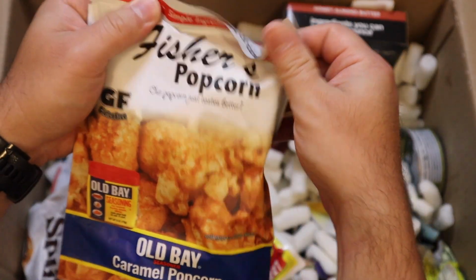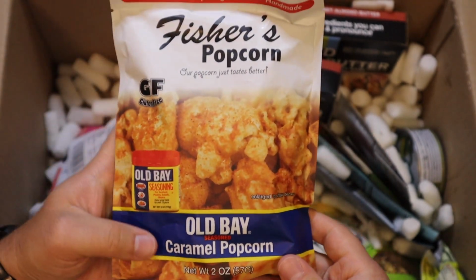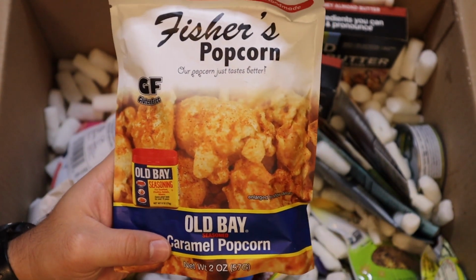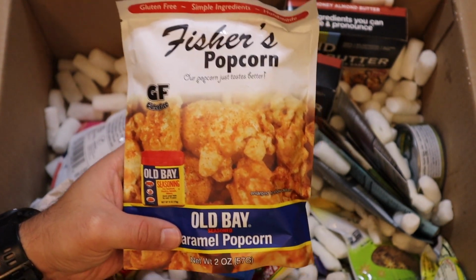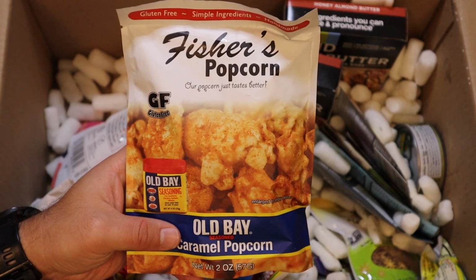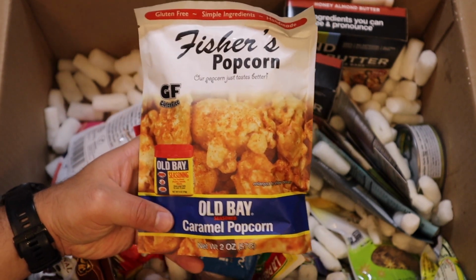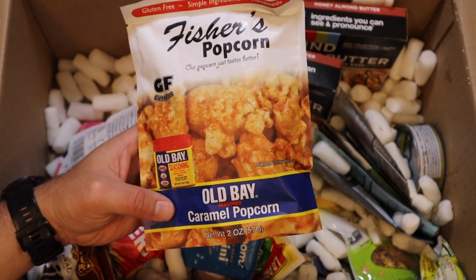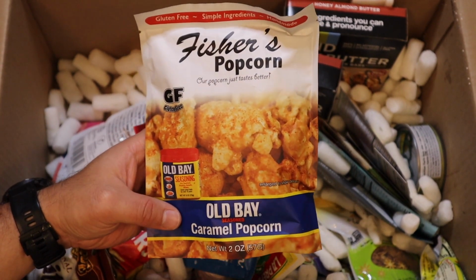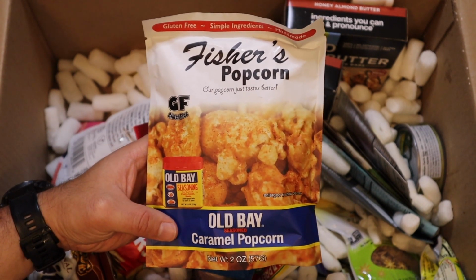Yeah. Wait. Okay. I said yeah too soon. This is Old Bay caramel popcorn. Why do I want Old Bay on? This is what I'm interested to try. I love caramel, like puffed caramel popcorn. Yeah. You know, I don't know, but the puffed kind. What is that brand? There's a brand of puffed caramel popcorn that you can get. I don't remember. Maybe some of you in the comments can read it down, say it down below.